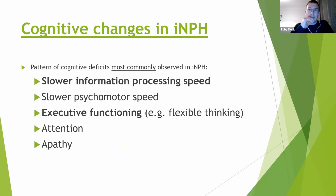If we're thinking about cognitive changes in normal pressure hydrocephalus, we do have a clinical psychologist as part of our service who does some bespoke assessments in relation to this. There are other symptoms that we can also see, but particularly things around slower information processing and executive function. So that problem solving and flexible thinking would be the two main symptoms we tend to see, and maybe that slower psychomotor speed as well. The patients can be a bit apathetic and sometimes have some issues with attention.